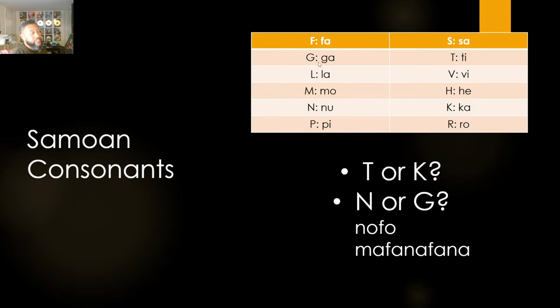Now the G is pronounced differently. You'll never hear a hard G like in garbage, or gagaga. If you ever see the word ngangana, meaning language, or ngaluenga, meaning to work, anytime you see G in Samoan, it's going to be pronounced ng, like in the word song or sing. I guess it takes getting used to if you never did it before. Just practice doing it all the time. Ng, ng, ng. Those are two good words to practice with because they have multiple G's in them.